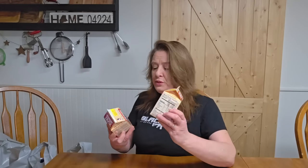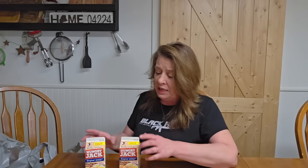All right, so the first thing we grabbed were a couple of the Hungry Jack potatoes. These were only $1, and that's a super good deal. They also sell them at the Dollar Tree, but they are $1.25, and those prices are headed up. So making sure we are stocked up on the things that we use all the time, things that we just need in the pantry. We want to make sure that it is full as possible. As prices keep going up, we need to make sure we've got what we need. These are wonderful. We use them in tons of recipes.